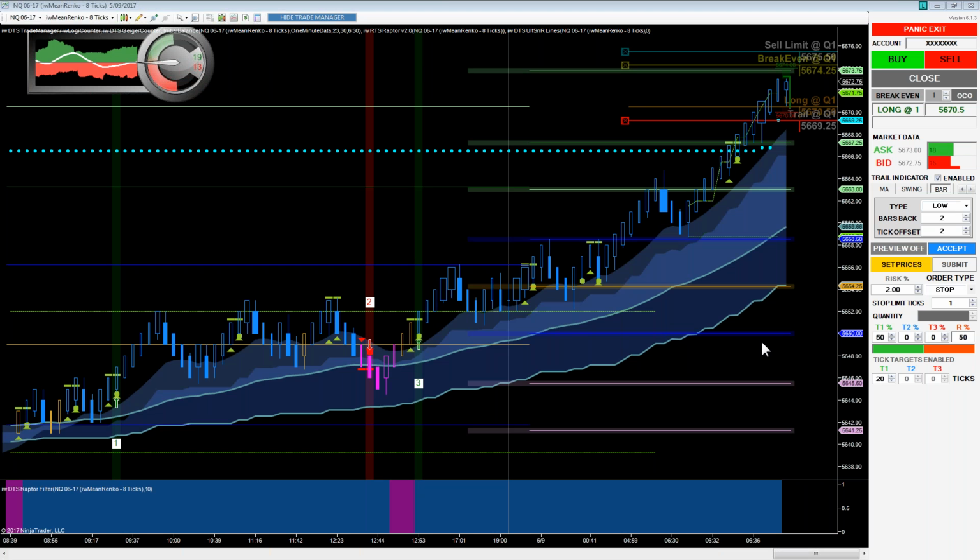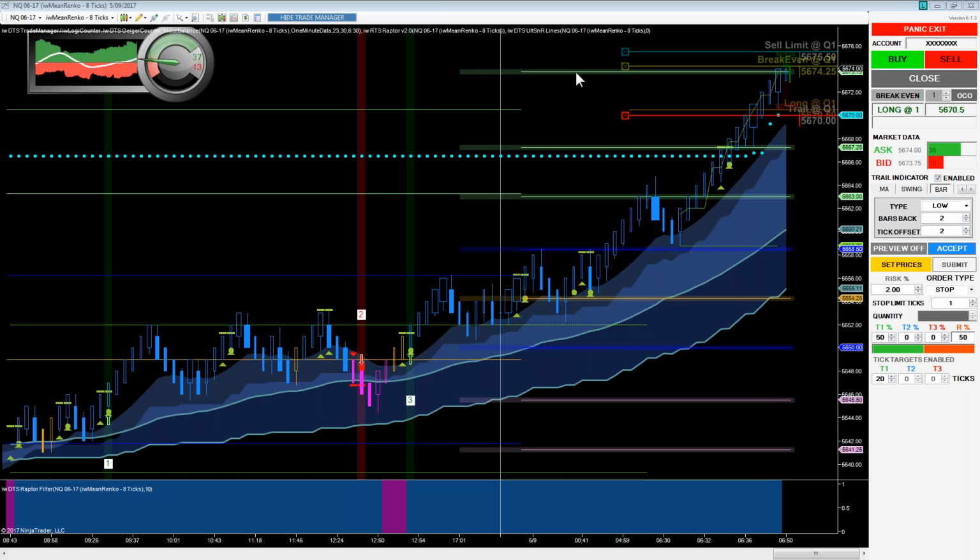There we go. Come on. I'm just holding on the high here. There we go. Okay. So at least the trade should get to break even now. It keeps beating its head against the next resistance zone. 56.73 3/4. There we go.